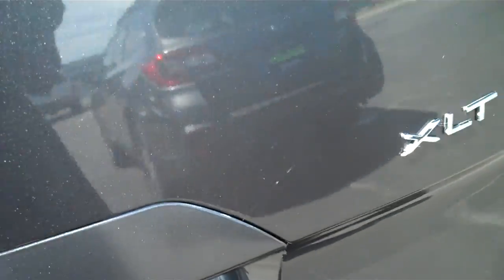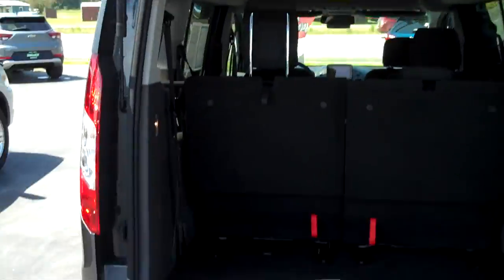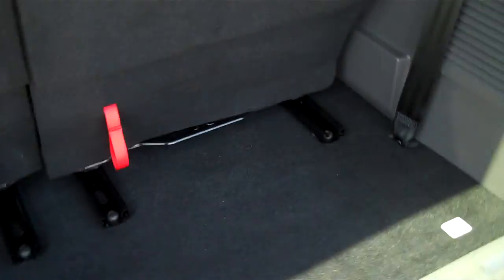We'll open this guy from the back. Just a little button I pressed up there. This is your storage area when the third row is upright. Enough for some groceries or something.